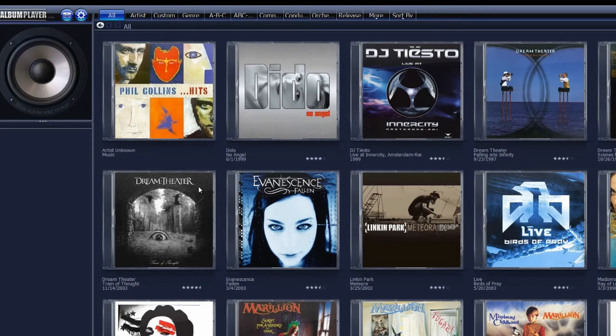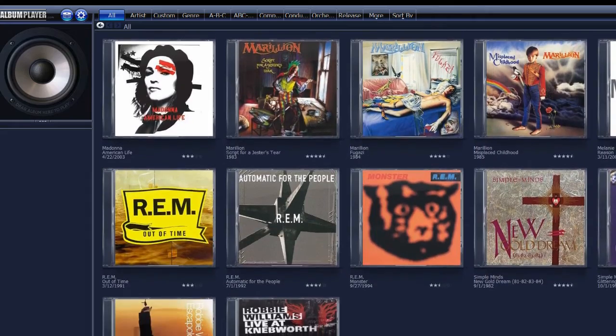This means you don't have to spend valuable time naming your artists and CDs. Album Player will actually do that for you. Now, the interface is what pretty much sold me. It looks amazing, and I have multiple skins to choose from for free.